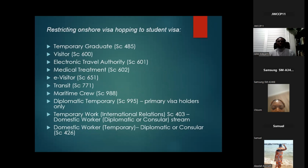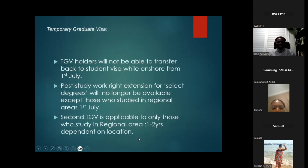The visitor visa as well: you could come in on a visitor visa and then apply for a student visa. They've stopped that, and these other visas as well. I know most of these visas we are not bothered about. The most important visas here are just the 600 and 485. So once you hold a 600, you cannot apply for another student visa. So they've introduced that now.